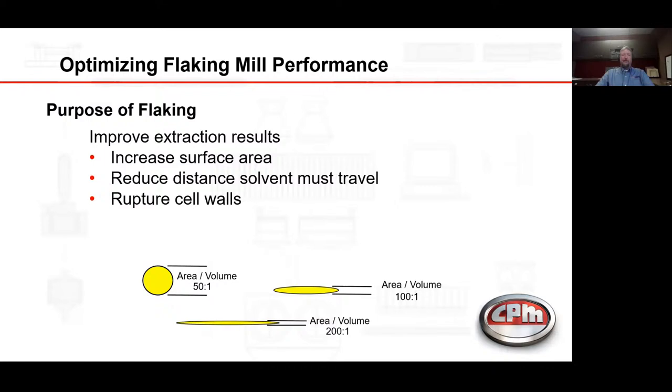Now let's discuss the purpose of flaking, which is to improve extraction results by increasing the surface area, reducing the distance solvents must travel, and rupturing cell walls. We're taking a particle that has an area to volume ratio of approximately 50 to 1 and reducing it to an area to volume ratio of approximately 200 to 1. Again, this is to reduce the distance solvent must travel.